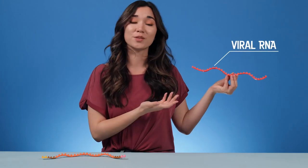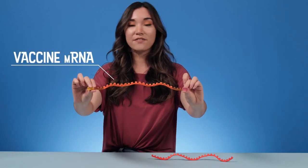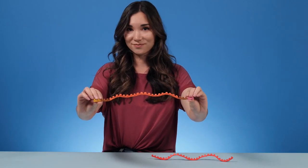Foreign stuff, like the RNA from viruses, triggers an immune response, which is mostly a good thing. The problem is the body's defense system sometimes ends up taking things too far and starts hurting itself. But even though it's foreign, the mRNA in the vaccine avoids those side effects. That's because scientists figured out a cool way to make the vaccine mRNA safer.